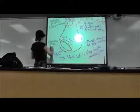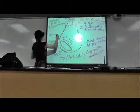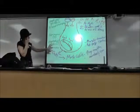And it's a regular hormone, and it's under hormonal stimulation, because we've got growth hormone releasing hormone that will stimulate its release.